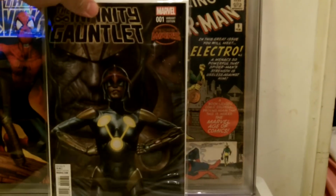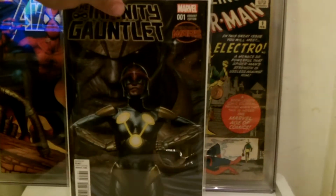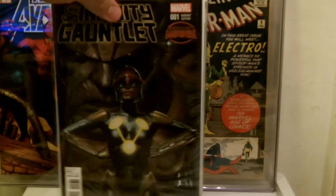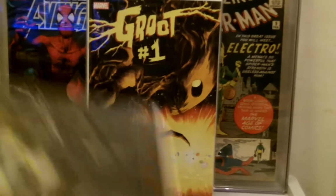This is a pretty good book to get right now. See Thanos in the background. I guess anything Thanos and then Infinity Gauntlet is pretty hot right now. One of my favorite covers of the week.